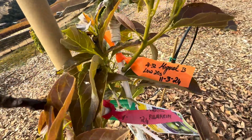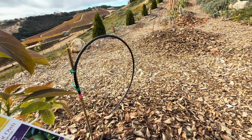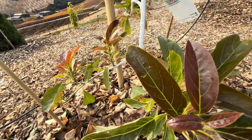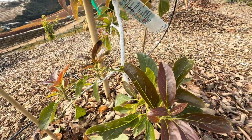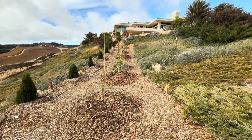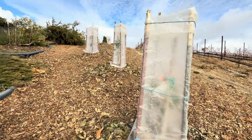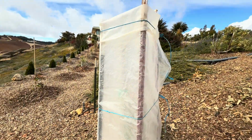Here you can see Miguel. I grafted this onto a Reed tree. And Reed is supposed to be very frost sensitive, and it survived the last frost, a minimum 4-day frost straight. So there's nothing protecting it, you can see. So I'm just sharing this with the audience.